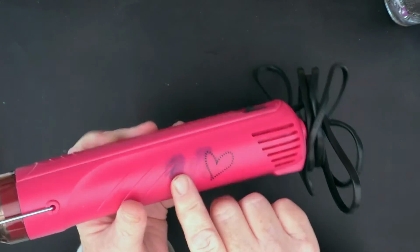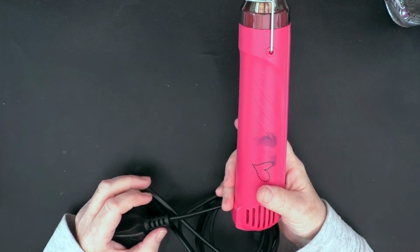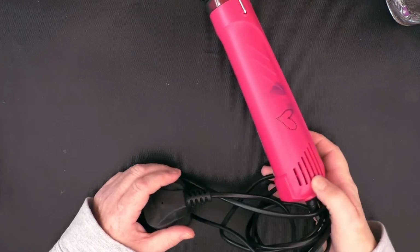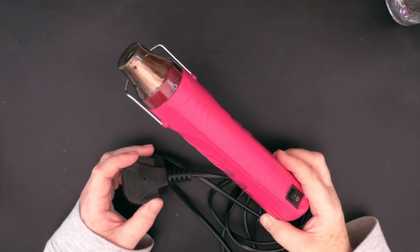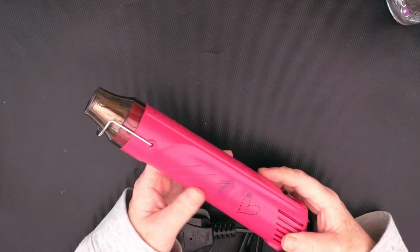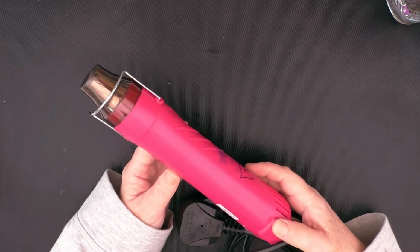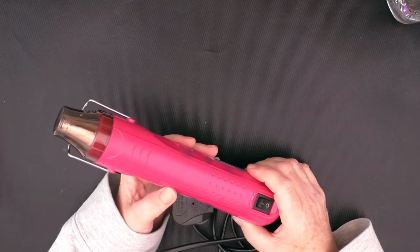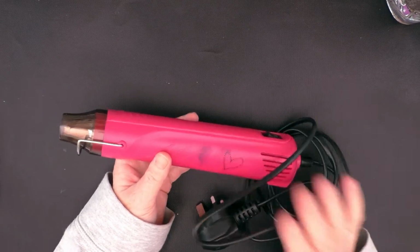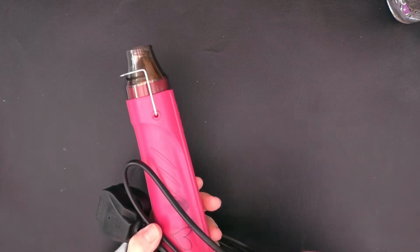It's getting all messed up already, but that doesn't matter. £10, which I think at today's rates will be probably around $13. You can probably get them cheaper in the US. I suspect in Europe it's probably much the same price as here in the UK, but unless you live somewhere that's very warm and your work dries quickly, then to me this is almost an essential. That or an old hairdryer.